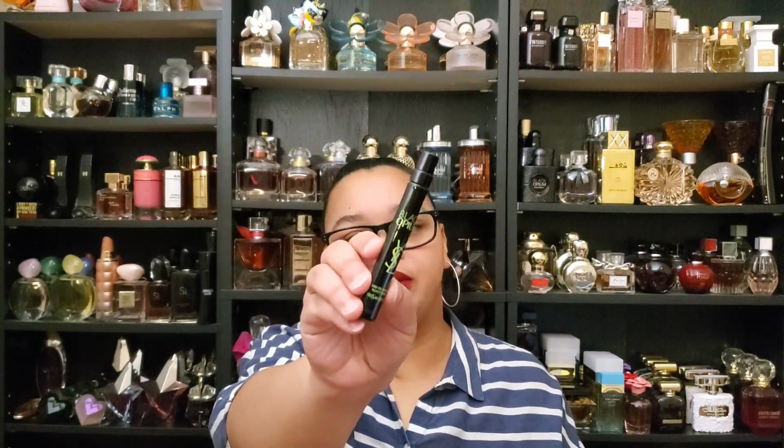First up, we're going to be talking about a new release from the House of Yves Saint Laurent, and this is Black Opium Illicit Green. Now, this is just a travel size, of course.